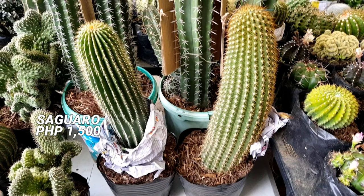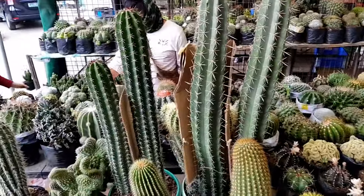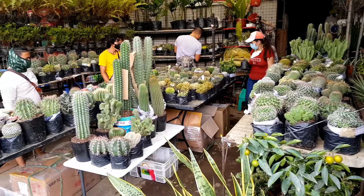When buying cacti and succulents, one thing to keep in mind is to have a fair idea of the lighting in your house. If most of your corners are well lit, then cacti and succulents are great for you.